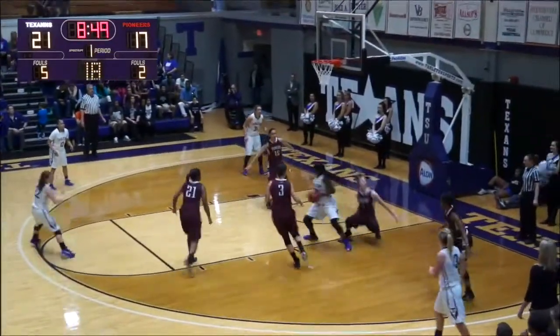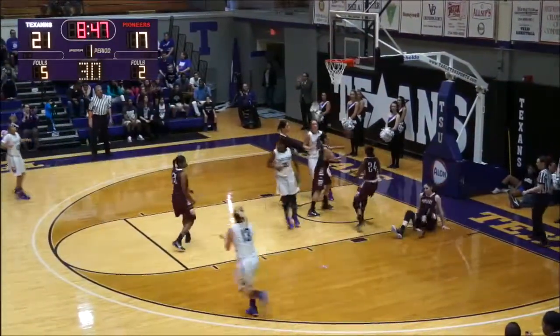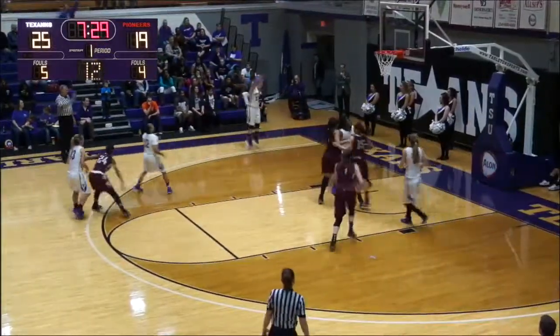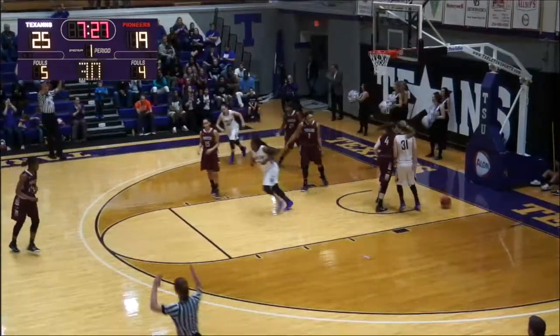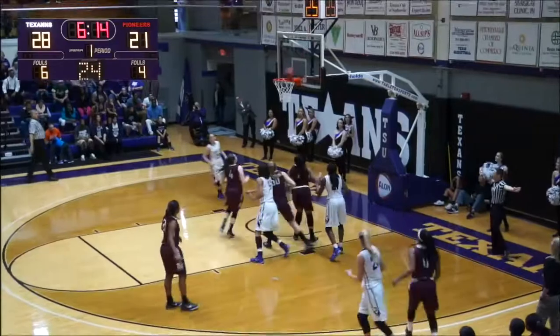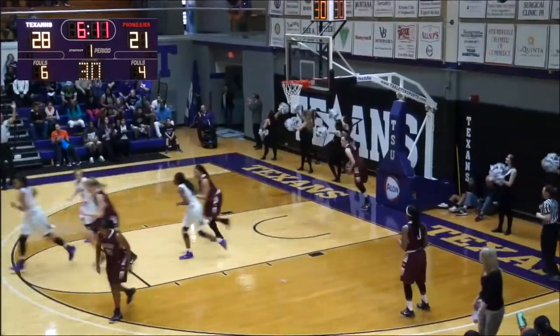McGrath right side wing. Ipaku Iwobi spinning around, puts it up and in with the left hand. On the right side wing, 7.5 on the game clock. Whiff tries a three ball from the left side corner. Bailey Whiff, left to right goes Ashmore. Megan Odell, three try from the right side. Megan Odell with 8 points.